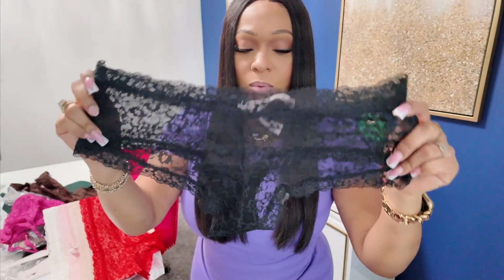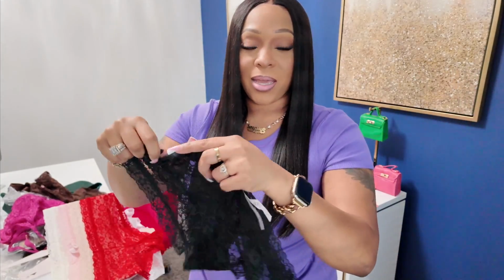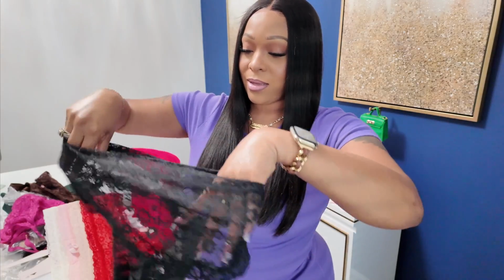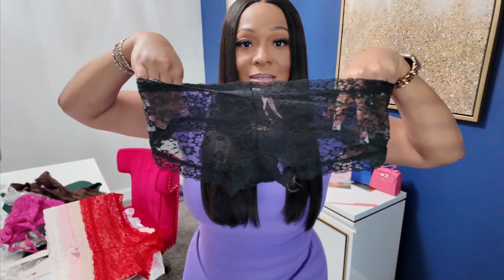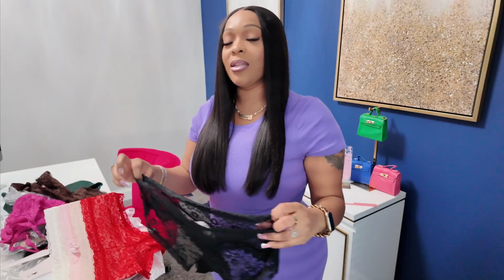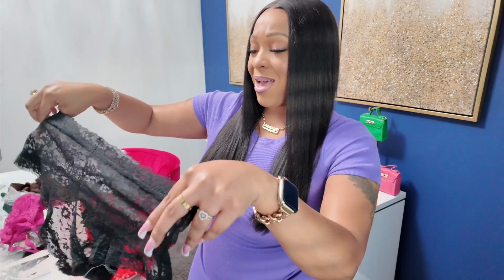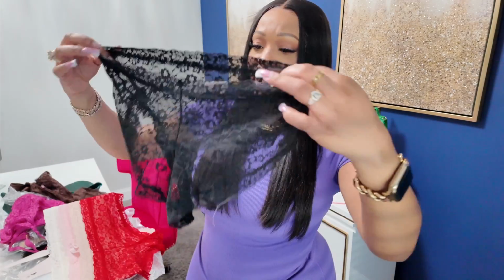These are still not what I wanted. I still feel like at the end of the day, my ass is going to be hanging out, and I wanted something to fully cover my ass. Yeah, these are cheekies. Oh my God. Why did I order these? And these are in the extra large. What is this here? Guess I'm going to have to go buy some panties.